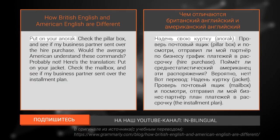British words missing from American English. Put on your anorak, check the pillar box, and see if any business partner sent over the hire purchase. Would the average American understand these commands? Probably not. Here's the translation. Put on your jacket, check the mailbox, and see if my business partner sent over the installment plan.